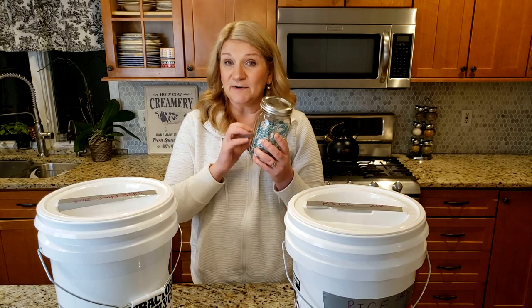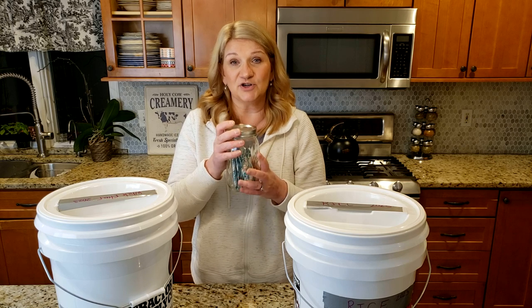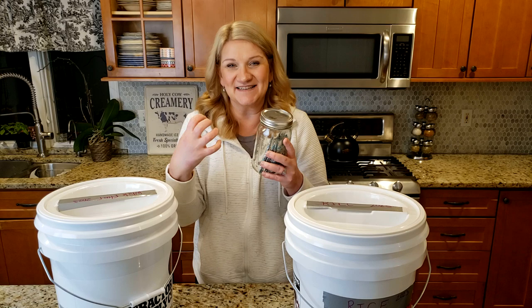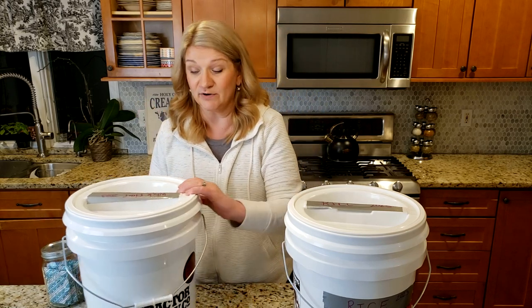But this is how I protect my oxygen absorbers, like this in the jar. It sucks up all the oxygen in here and the lid gets nice and tight, and I have to pry it open. So this is how we store them.